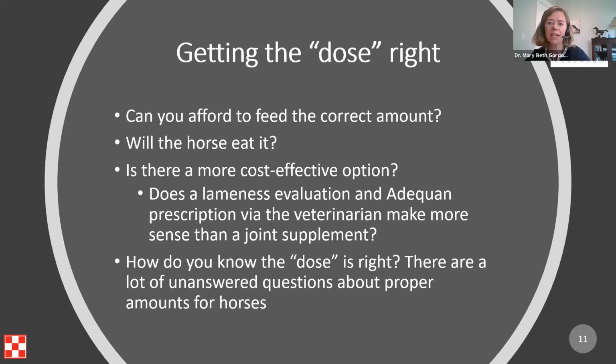One thing I like to ask people is, is there a more cost-effective option that actually could be more physiologically relevant for your animal? So I've done some evaluations where I look at these high-end oral joint supplements, and they would cost just as much as multiple multi-dose vials of Additives that you guys can prescribe for your clients.